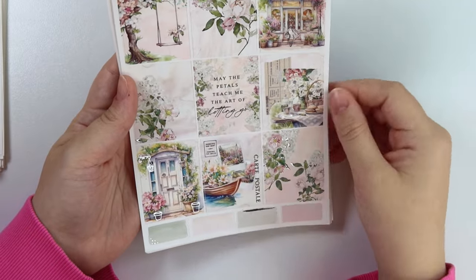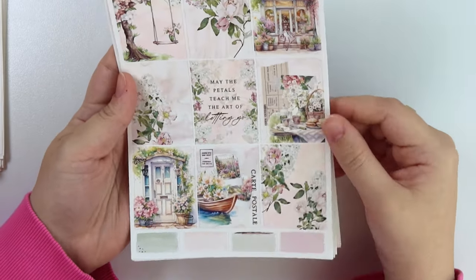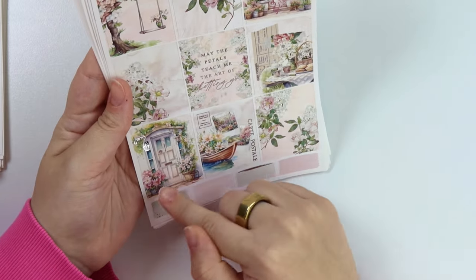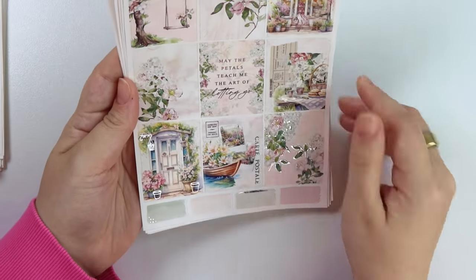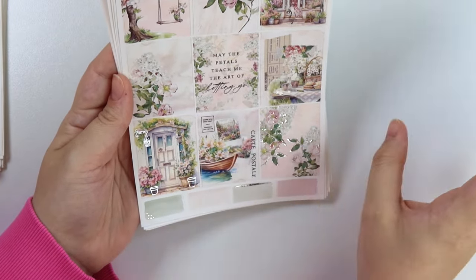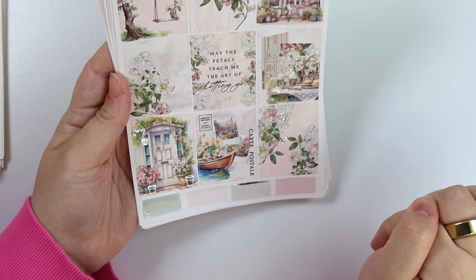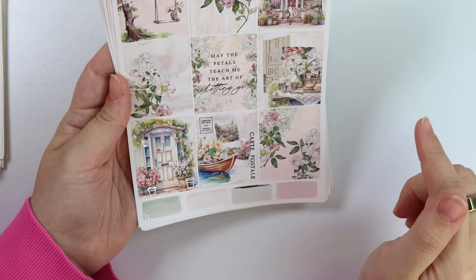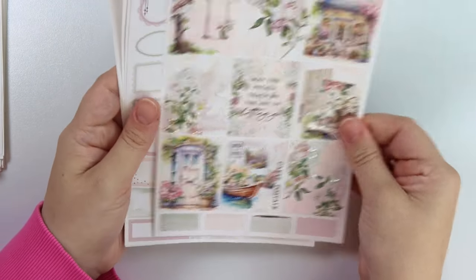We have this really pretty scene with some scrapbook layering going on here with some foiled flowers. It's a really pretty front door scene with a foiled lantern and some foiled flower pots. Oops, the add-on is falling out. Here is kind of like scrapbooky postage stampy. We have a postage stamp and then this says carte postale. I'm probably not pronouncing that correctly, but that's okay. Some Polaroids and then of course the foiled florals.